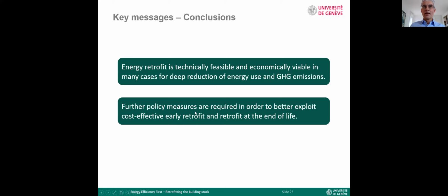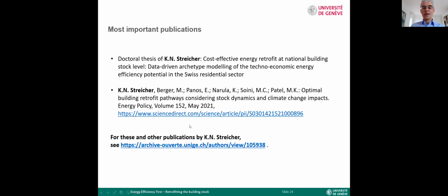So in a nutshell, I think this work nicely shows that energy retrofit is not only technically feasible, but it can be economically viable, and it often is, even for deep energy retrofit, which is very demanding if we come to the economic assessment. The requirement of economic viability, and we do need further policy measures in order to exploit this potential.